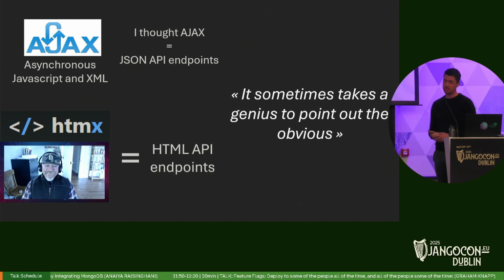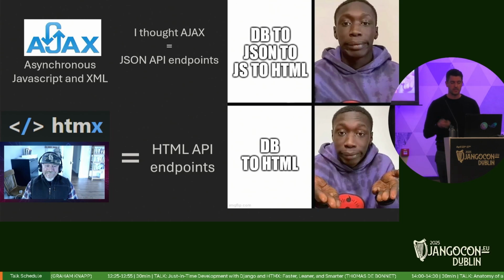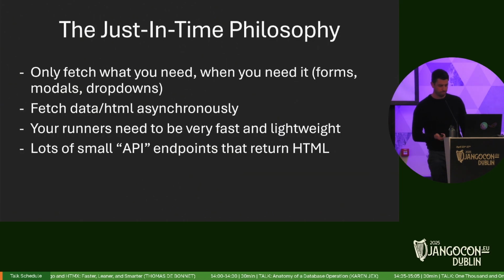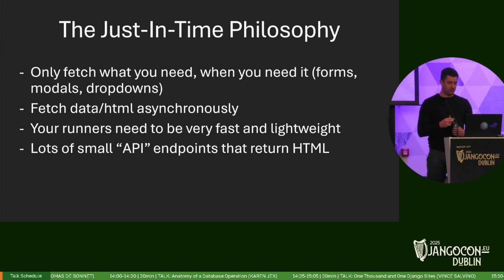And there's this nice phrase: it sometimes takes a genius to point out the obvious, and it's really clear here that thanks to what he made with HTMX, everything was clear all of a sudden. There's also a nice meme that explains this whole slide: why go from DB to JSON to JS to HTML when you can go from DB to HTML straight away. So, the just-in-time philosophy.